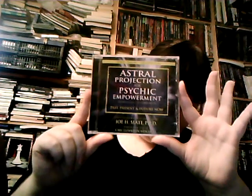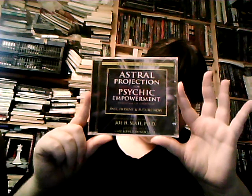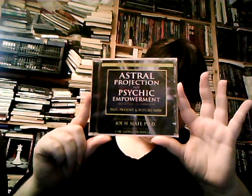Anyway, let's move on to a meditation CD I've gotten, and I haven't gotten into this one either. I've just gotten it. Astral Projection for Psychic Empowerment. This is a companion piece to a book I bought a few months back, and it seems quite okay. It wasn't very expensive, so I picked it up.